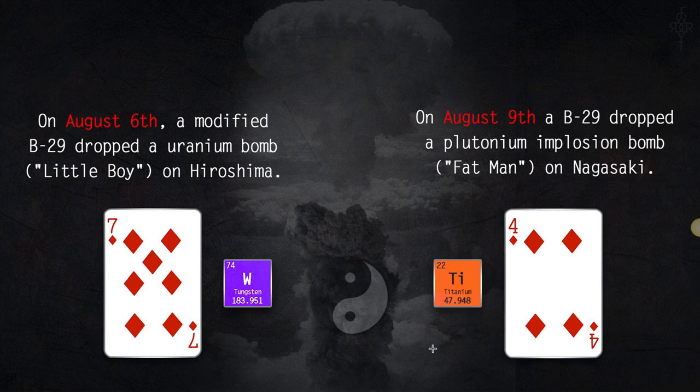these bombs, absolutely insane. And again, just pointing out the obvious, August 6th, the first uranium bomb on Hiroshima came down. That's the Seven of Diamonds card. August 6th is the Seven of Diamonds. And then August 9th, just 3 days later, they dropped a plutonium bomb on Nagasaki.